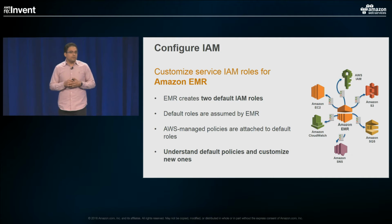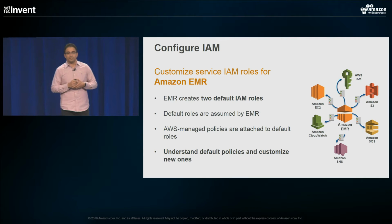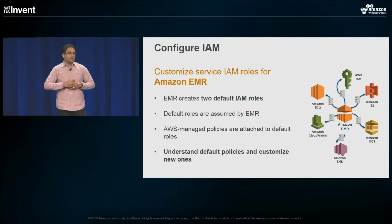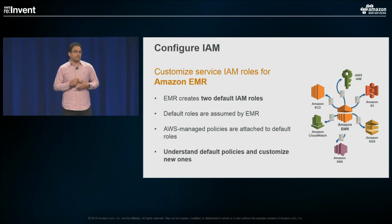And just as you'd use AWS IAM to control access for users and groups within your account, you would also use AWS IAM to control the interactions between AWS services within your account. For example, for Amazon EMR, if you decide to enable debugging and logging for your cluster when you launch a cluster, that would require Amazon EMR to archive log files to Amazon S3, publish messages to Amazon SQS queues, and publish notifications to Amazon SNS topics.